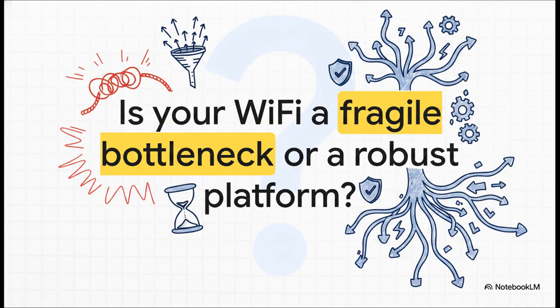Which leaves us with this final provocative thought. I want you to take a hard look at your own office tomorrow. Is your Wi-Fi network a fragile bottleneck that slows your team down every single time the office gets busy? Or is it a robust, secure, centrally managed platform that's ready to accelerate your company's growth? By diagnosing these symptoms early and applying the right cures, you can ensure your infrastructure is a true asset, not an obstacle.